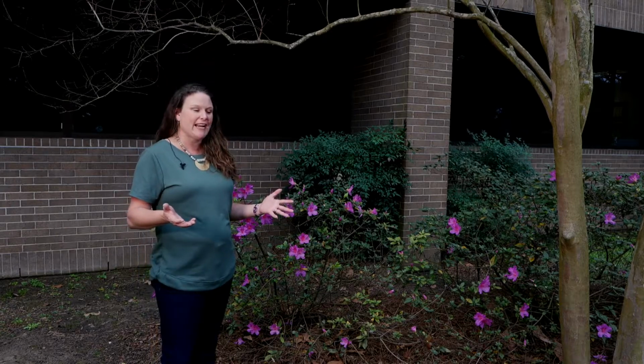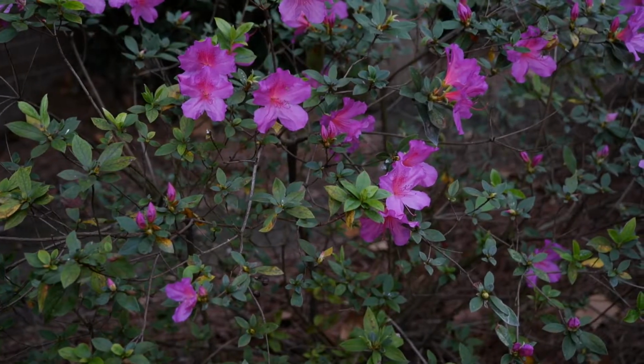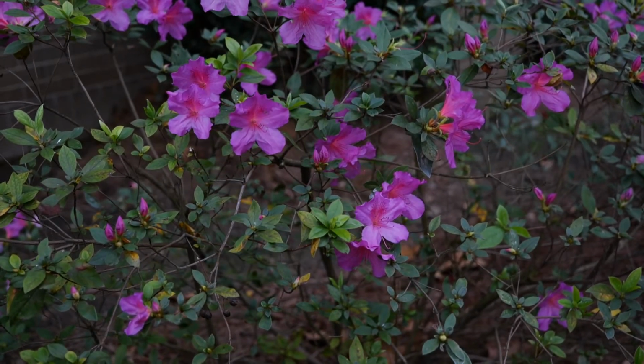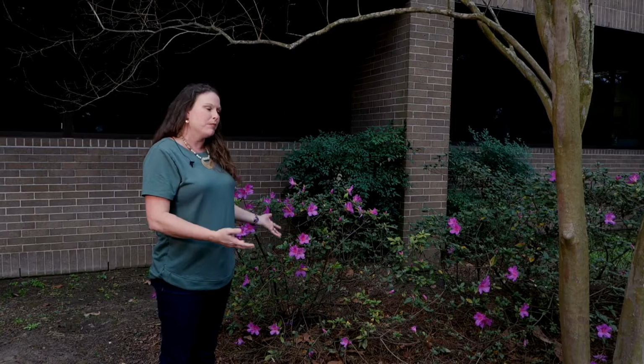To prune or not to prune? That is the question. I'm here on campus today and I just walked by this azalea bush who has surely been fooled by the weather once again. Here we are in the middle of winter in South Louisiana and 70 degrees. These plants have been signaled by cold weather shifting to warm weather to go ahead and bloom.